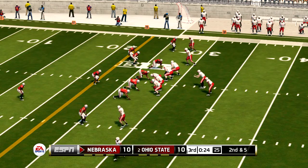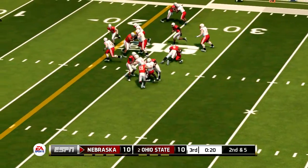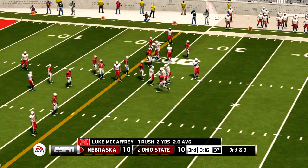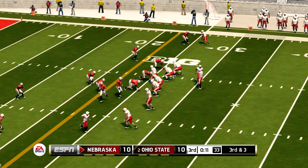Well, after that injury, we'll get to see the backup quarterback here. And he is drilled at the 26-yard line. 2 yards there on the option keeper. Great play here by the freshman safety. He read the run and made a good tackle.